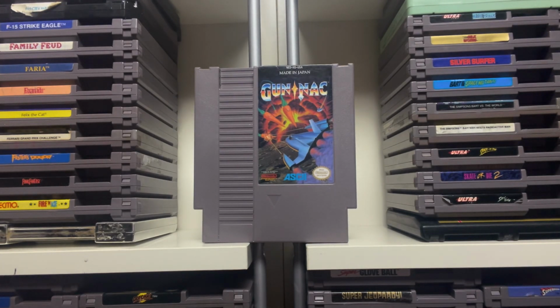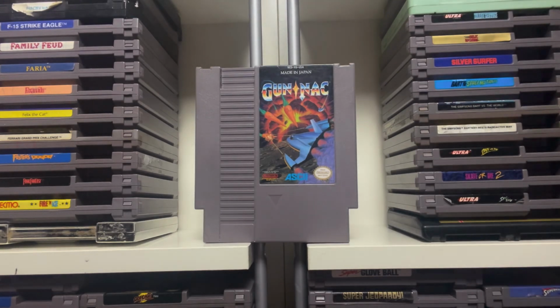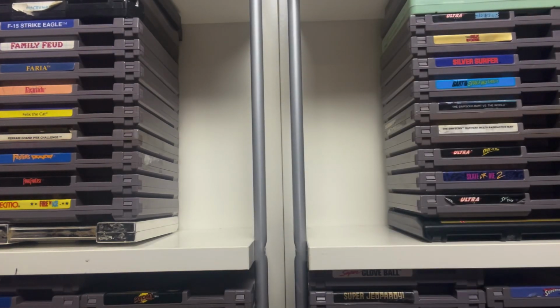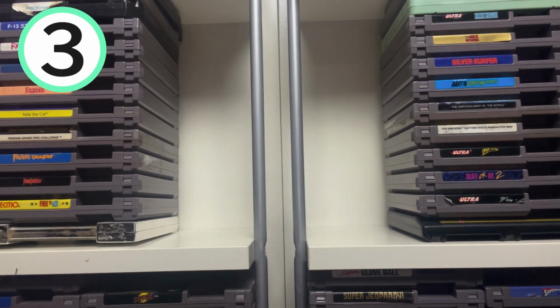But either way, this is a good copy. My label and top label are in excellent condition. Not much else I can say about it. It's a fun shooter. If you can find it for cheap, I would certainly add it. I mean, that goes for any of these games. If you could find them for cheap, add them to your collections. But there's Gun-Nac. Getting to the bottom of the list now.